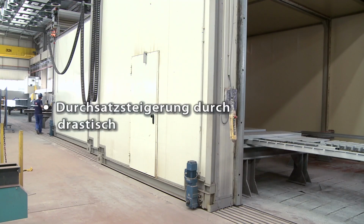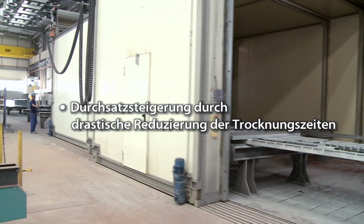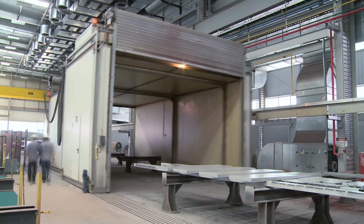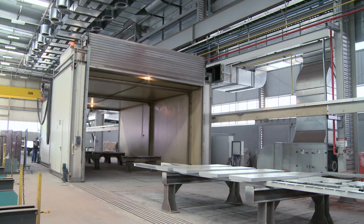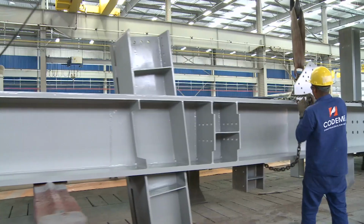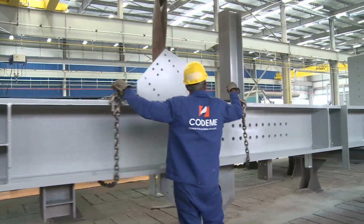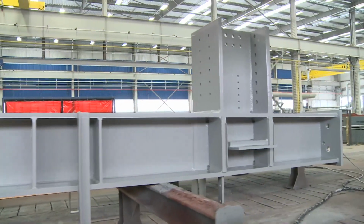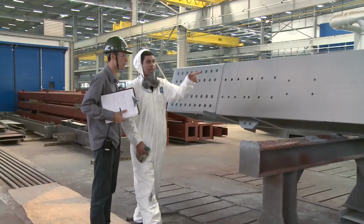Increase in throughput as the result of a drastic reduction in drying times. Workpieces are always coated with 2 layers of paint. After the anti-corrosion base coat, the top coat is applied. In the case of workpieces that are especially heavy, the advantages of the open space spraying area are also evident here. The workpiece can only be turned around with the help of the indoor crane.